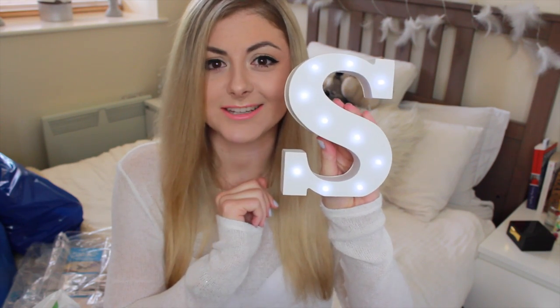They were £10 each, I think, so they weren't too bad a price, but they are made out of wood. They feel really nice, and then you can turn them on and they glow, and I just think that looks so pretty. We've just bought a new bookcase from IKEA, and I thought they'd look really nice on a bookcase, or if you stack them on top of some books. If I can find them, then obviously I will link them down below, because they had all different letters.